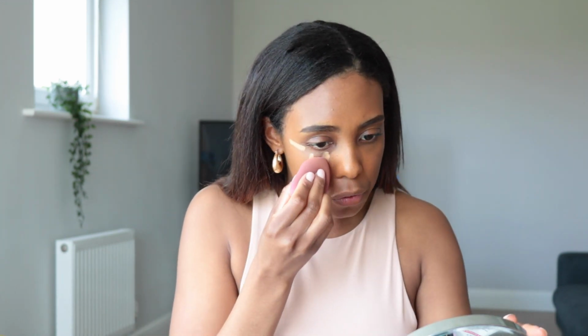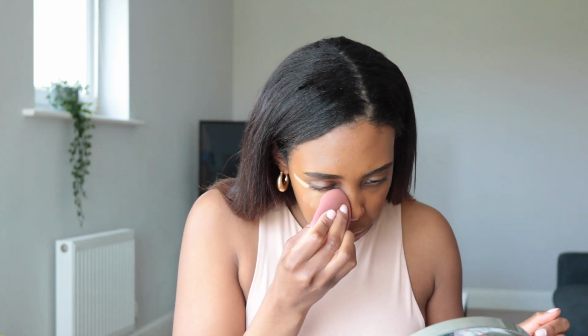And look how bright that is. Some people may be thinking, oh my gosh, that colour does not match her. That is not going to work out whatsoever. But go bright and then you can blend it out. So I've already wet my beauty blender here, and I just blend out. Always want to lift when it comes to your makeup instead of bringing it down, as your face is just going to look really sunken and older than you actually are.